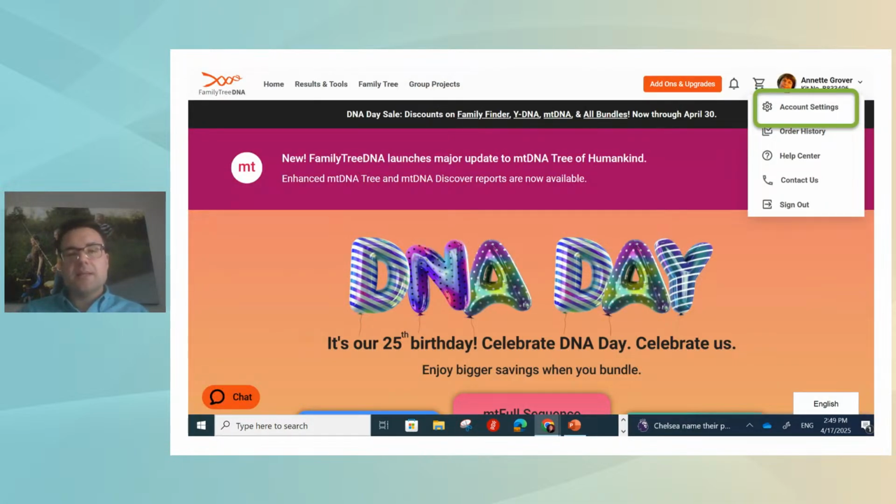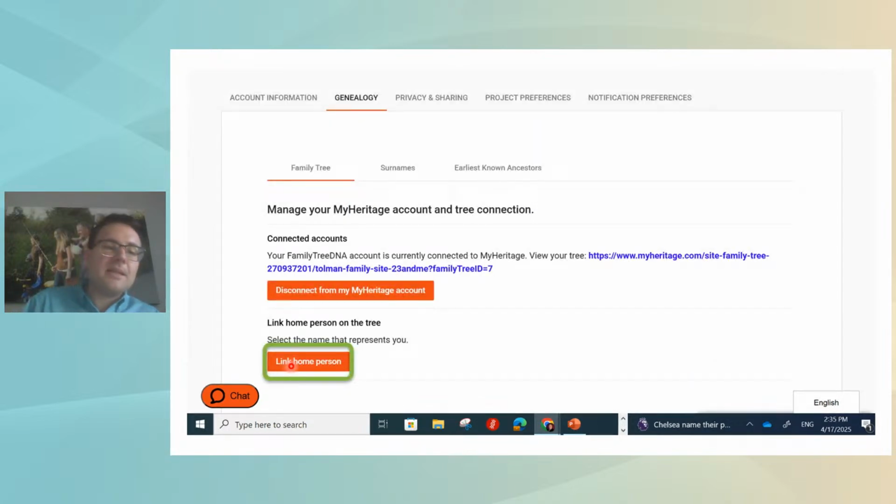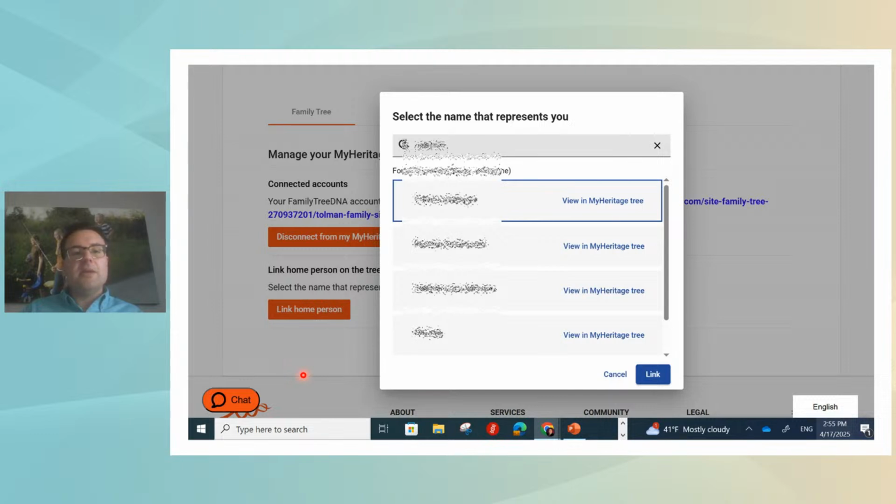Once you've linked it, you then have to go into the account settings, and you're going to come over and click on genealogy. And you have to do the same thing. You have to click this link home person and tell Family Tree DNA who you are in the tree. So you click link home person, and then you're going to type in your name, and you're going to pick yourself, and you're going to click this blue button that says link. And then it's set up.